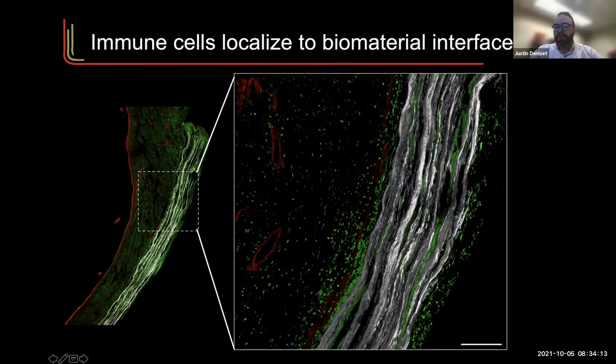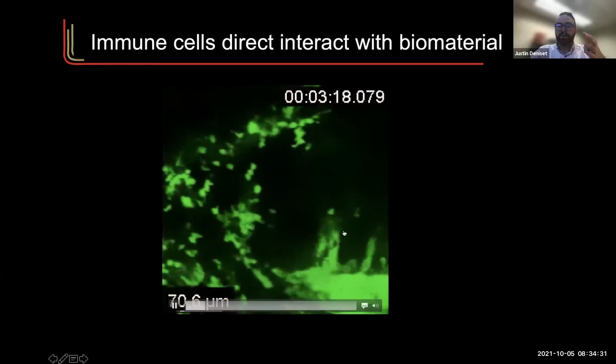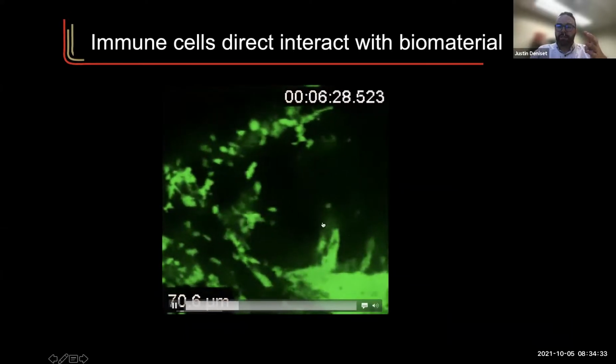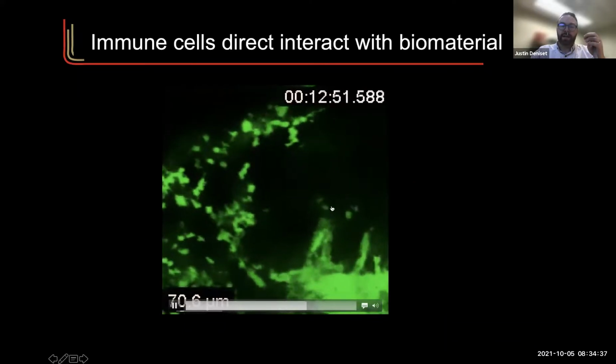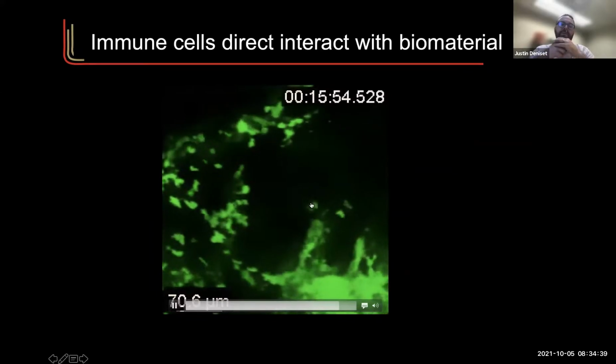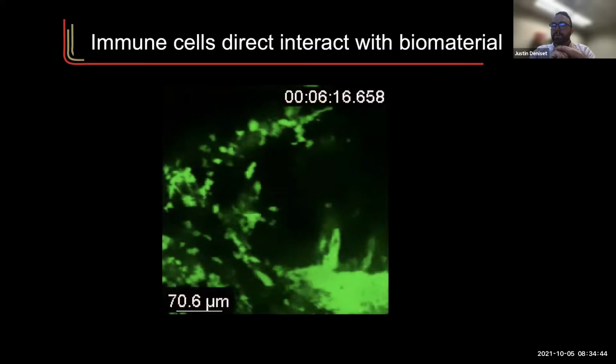But if we zoom in, we see that there's an enrichment of these cells along the actual biomaterial border, coinciding exactly with those proangiogenic effects. And if you take a more live look at this and actually look at these cells in action, so here's the biomaterial in white and the green are these neutrophils, you can see that many of these cells are actively migrating across and directly interacting with the biomaterial itself.